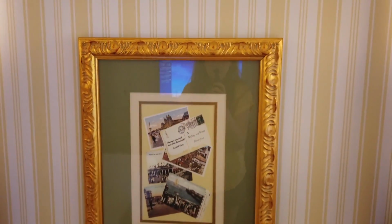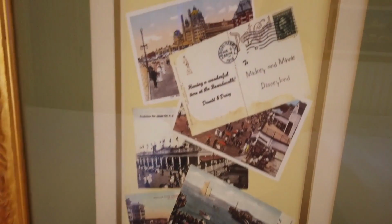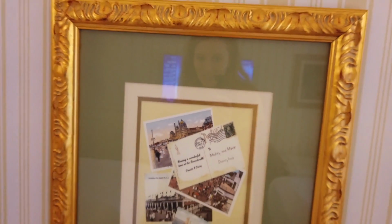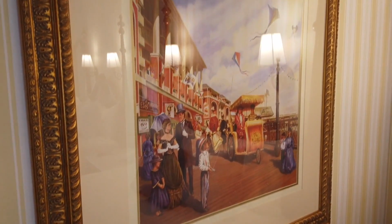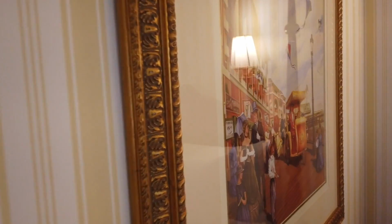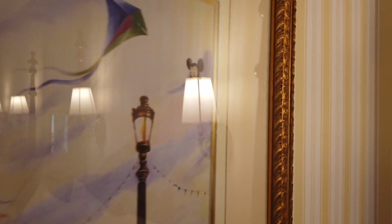Framed in the middle is this cute little collage of postcards. And this one says, having a wonderful time at the boardwalk, Donald and Daisy, to Mickey and Minnie, who live at Disneyland. That is so sweet. And final piece of art in the room, another good one, is this painting of the Disney Boardwalk. There's even the Boardwalk logo. You can see it in here. And there's a Mickey hot air balloon in the sky over here.